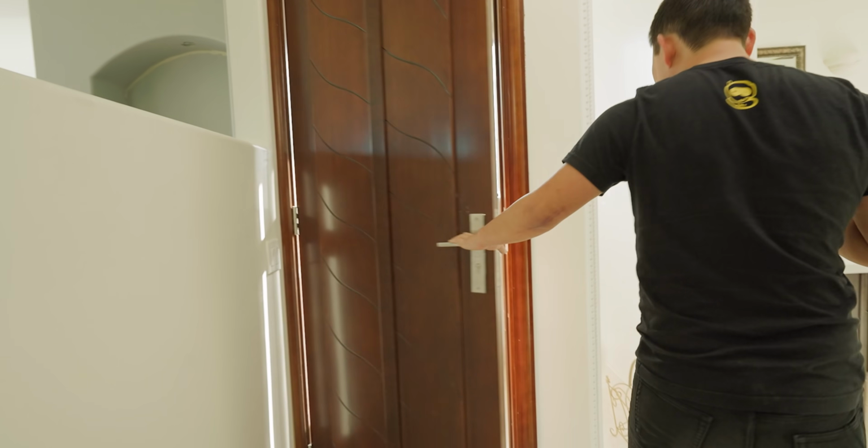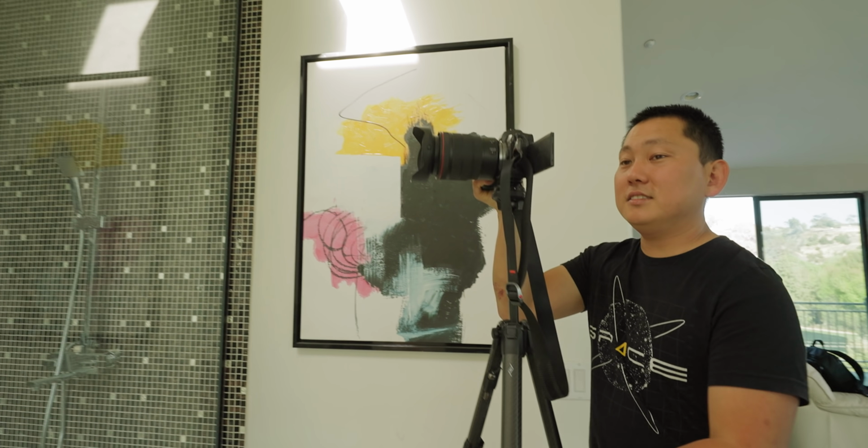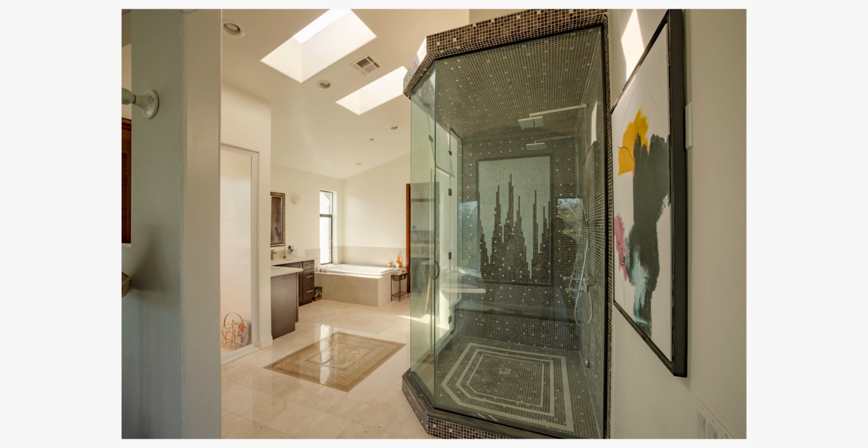Okay, so shower photos. Maybe I'll shoot it from the toilet. No, it looks so much better this way. All right, there's a good shot in here somewhere. I just have to figure out where it is.